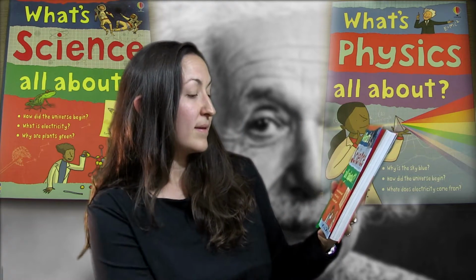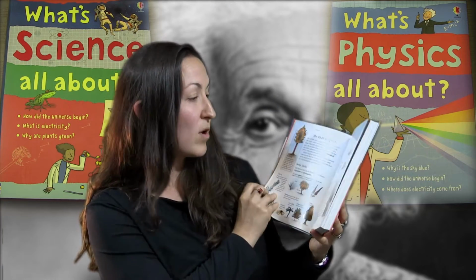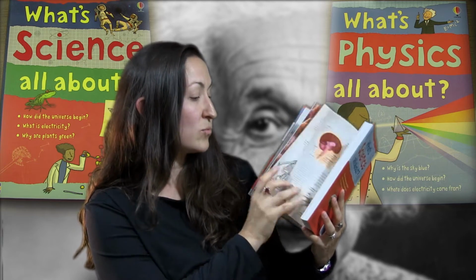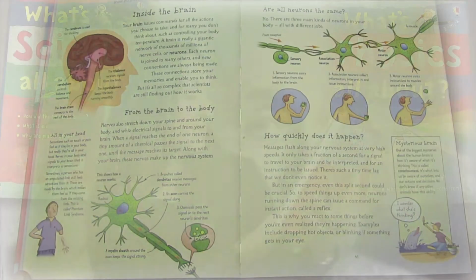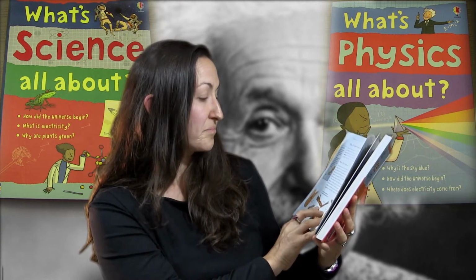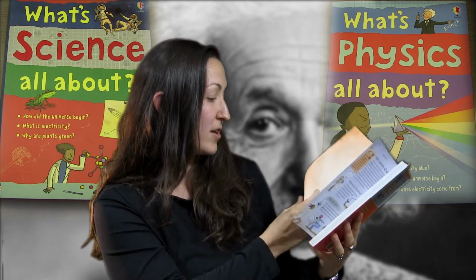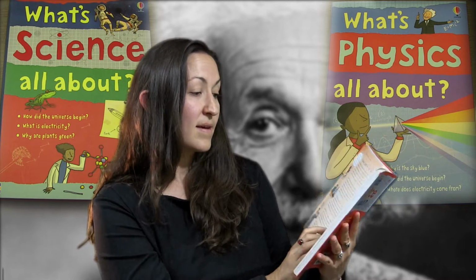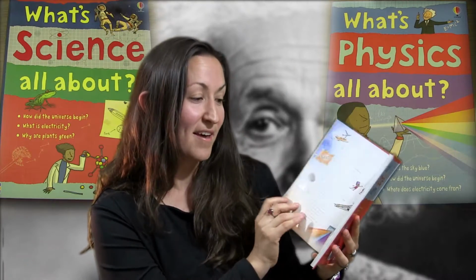So it goes through the three. Here we go, What's Biology All About, and just walks through the plant kingdom and organs and how do human bodies work and inside the brain. And this is a lovely book. Yet again, the illustrations are so engaging for our children. At the very end of each of those sections, the biology, they have a wonderful illustrated timeline that I love.